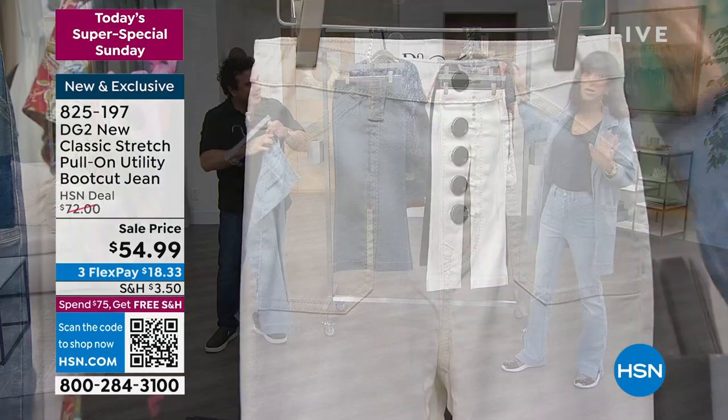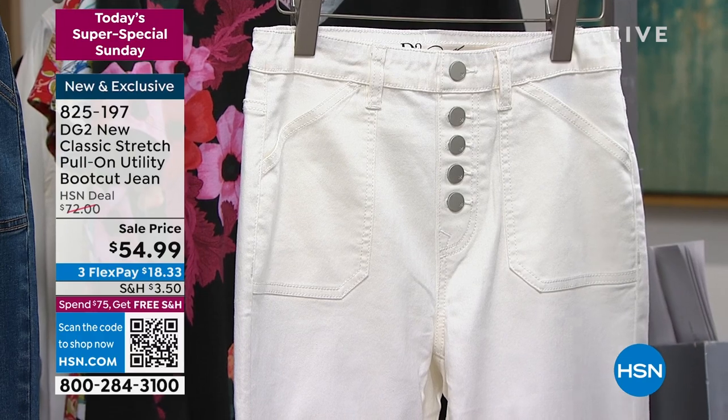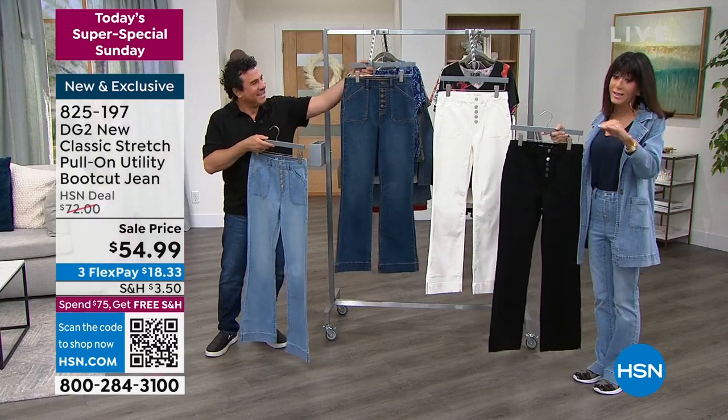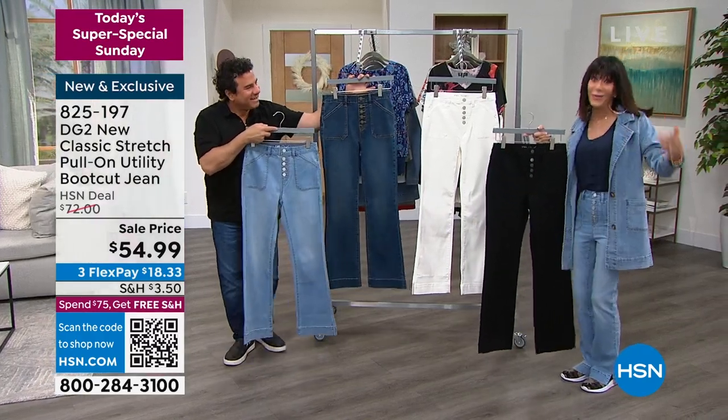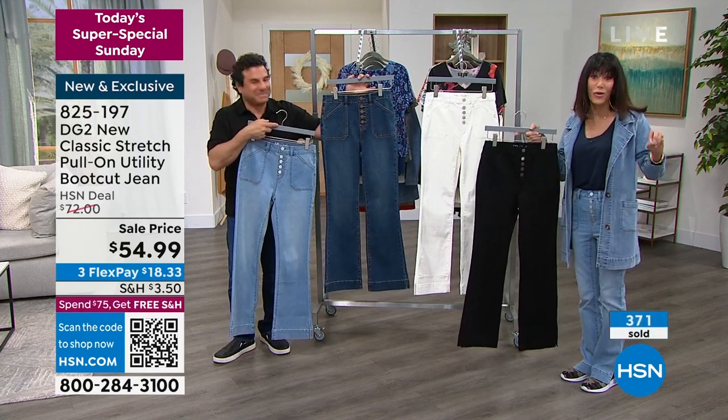Okay, here's the bottom line. I think I need a black too. I am so excited about this jean. And like we said, you see sale, but it's not like it's been in the inventory. Nobody wanted it, no one has seen this. It was saved for this hour.